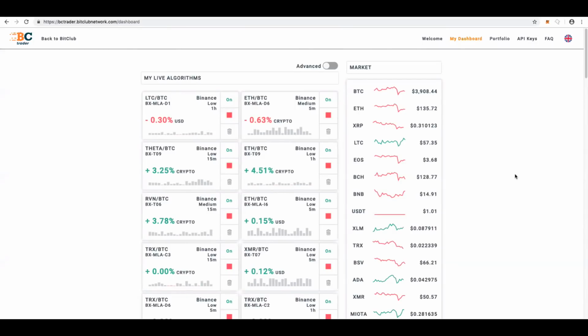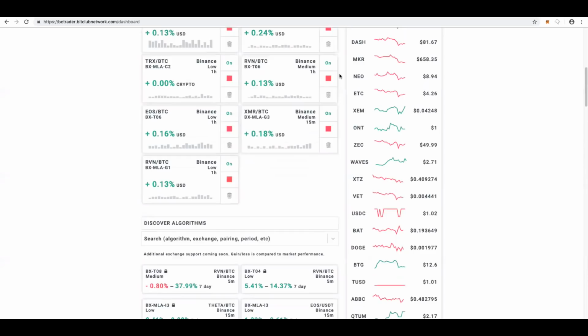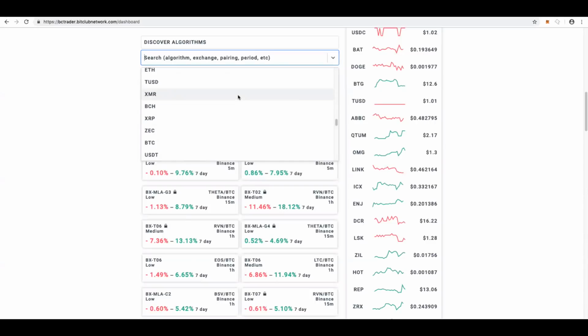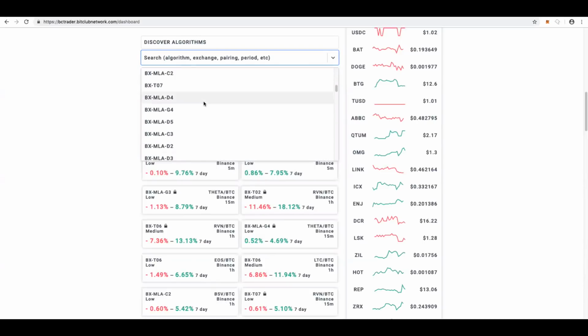And then if you scroll to the top real quick, everybody, you'll see there's an advanced tab up there. If you click on the advanced, it will show you a lot more information. So at the top, you're going to see the actual algorithms that are running. Then when you go down, now you actually have a search feature. So you can search exchanges, different pairs, a lot of different things on here. And whatever you search, it will bring up all the options for that search. So if you're just looking for Binance as an example, it'll bring up every algorithm that's available for Binance. Or if you're looking for Bitcoin, it'll bring up every algorithm that's available for Bitcoin.